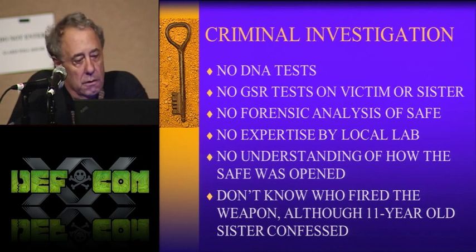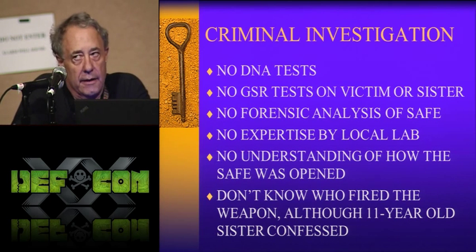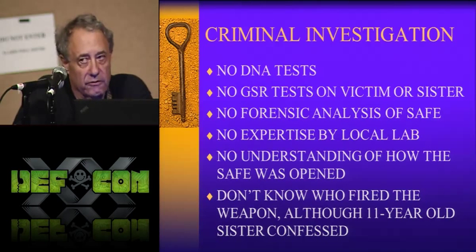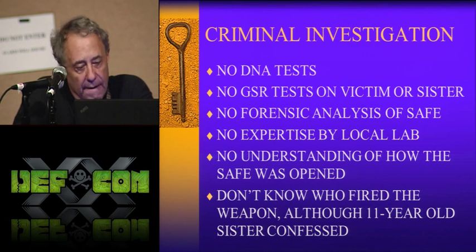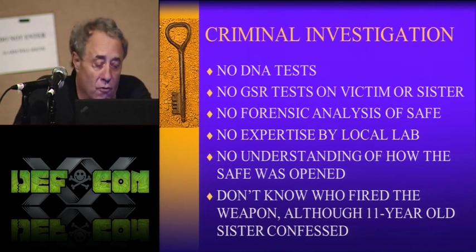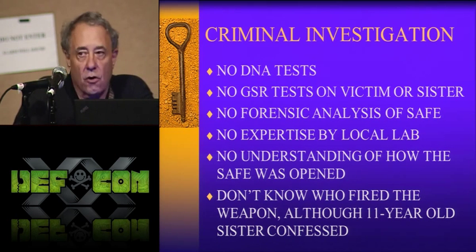So we were contacted, and the problem is the criminal investigation at the scene. There were no DNA tests, no gunshot residue test to figure out who fired the weapon, no forensic analysis of the safe, no expertise by the local crime lab, no understanding of how the safe was opened, and they didn't know who fired the weapon.